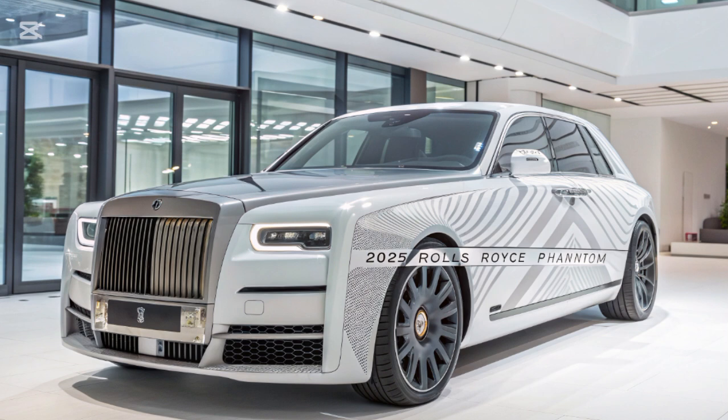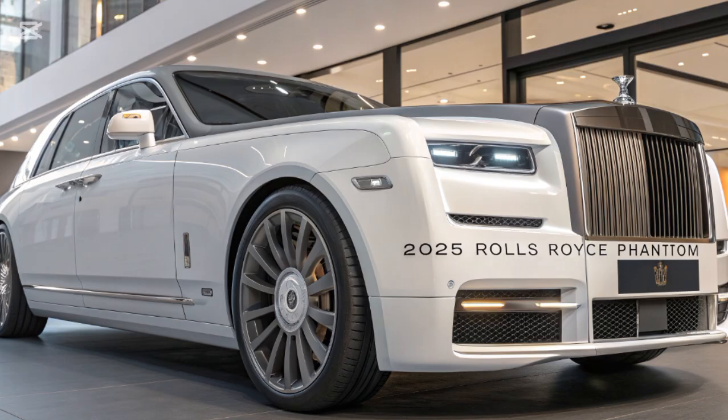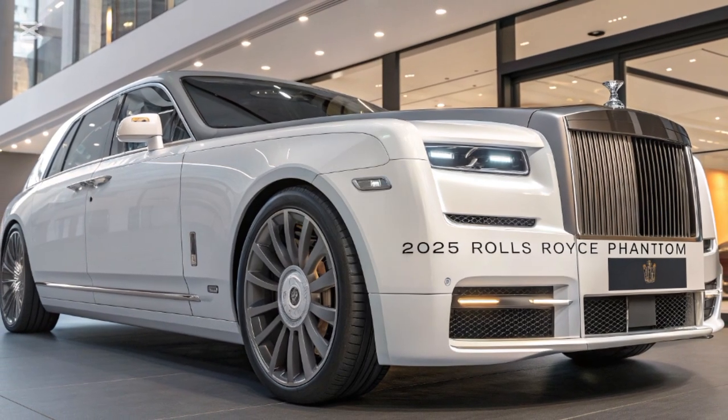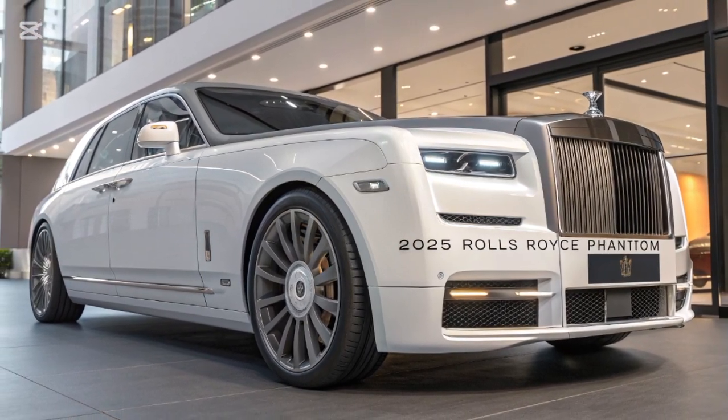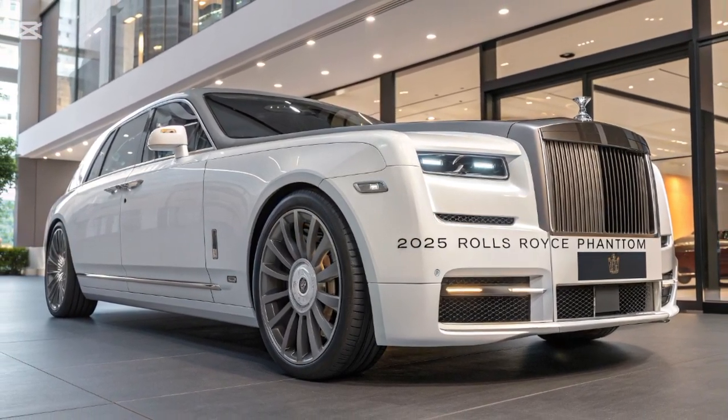Cut to close-up of the white paint, showing depth and finish. White on a Phantom is intentionally cinematic. Rolls-Royce offers multiple white finishes, from a pure, clinical white that emphasizes detail, to pearlescent and metallic whites that play with light for a softer, warmer presence.